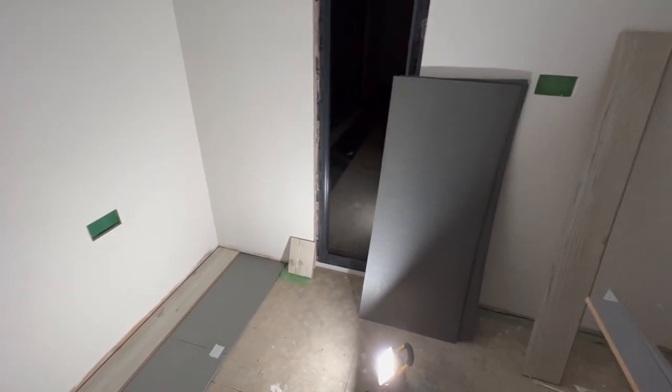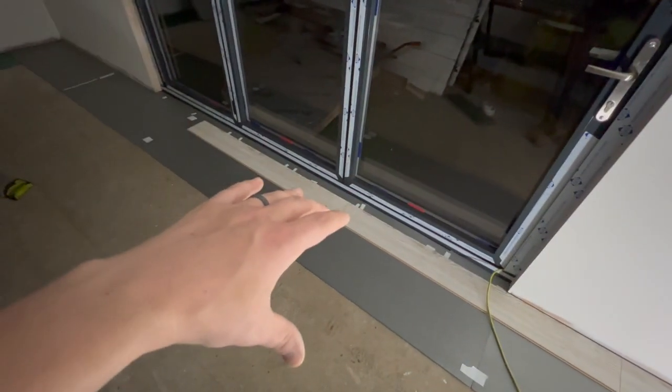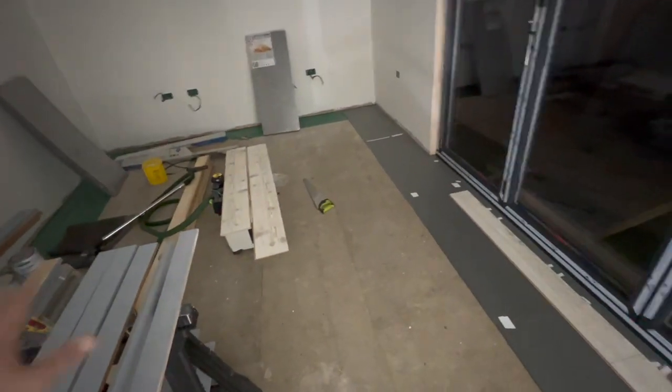All right guys, so we've just started doing the laminate flooring. I've got my underlay in, just so I don't crush it. I'm doing one row at a time and then a few rows of flooring. And I'm going to work all the way from the front to the back.